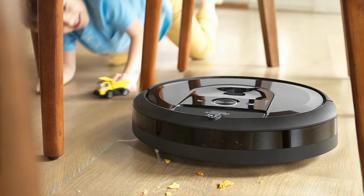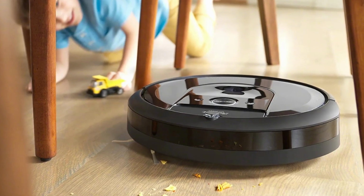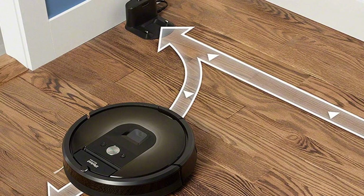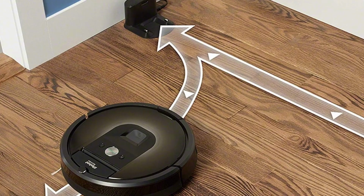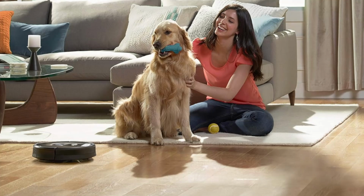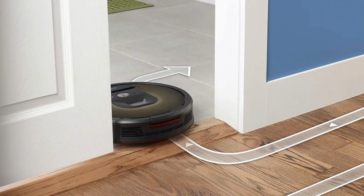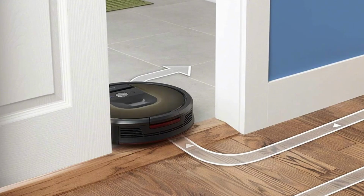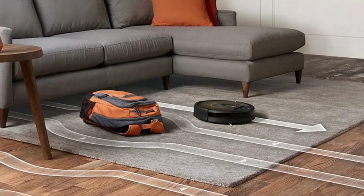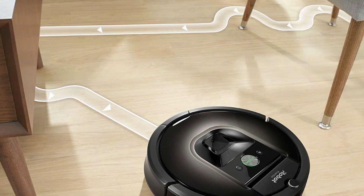Should you buy the iRobot Roomba 980? If you're looking for a robot vacuum that offers high-tech features, powerful suction, and seamless integration with smart home devices, the iRobot Roomba 980 is an excellent investment. Its ability to clean a variety of surfaces, from hard floors to carpets, and its effectiveness at picking up pet hair and allergens makes it a top choice for pet owners and those with allergies.